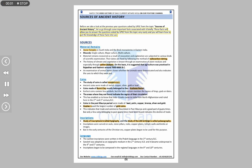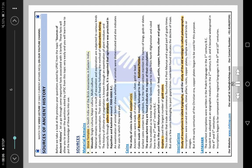Put the knowledge of these facts into use. Sources. Material remains: stone temples in South India and the brick monasteries in Eastern India. Mounds: single culture, major culture, multi-culture. Material remains recovered as a result of excavation and exploration are subjected to various kinds of scientific examination. The dates are fixed by following the method of radiocarbon dating.